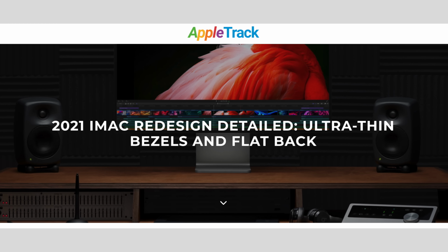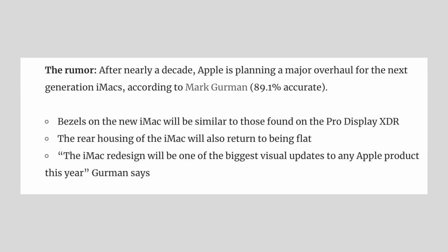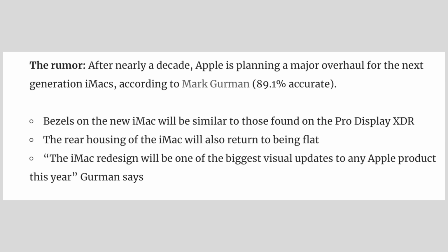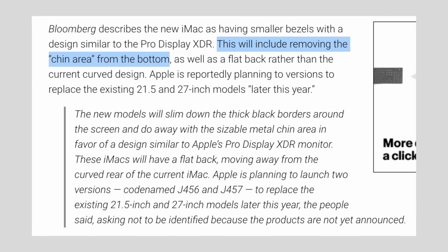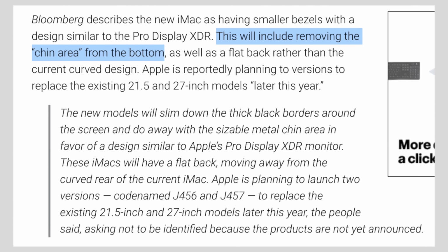Now I really hope that I'm gonna be right about that, and it's actually looking good for me, because in January, Mark Gurman said that the new iMac will have a completely flat back with display bezels that look just like the Pro Display XDR. The only difference is that he believes the chin area is gonna be removed. So I might actually be wrong in thinking that Apple is gonna keep it around, but make it much slimmer.